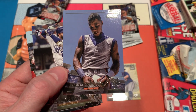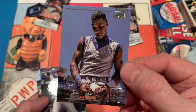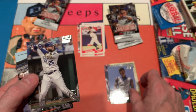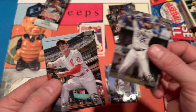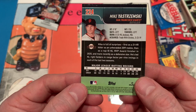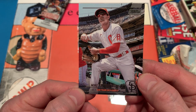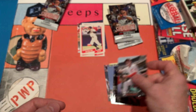We got a Darryl Strawberry. Really great shot of Darryl there, perhaps signing a baseball card. I don't know, can't quite tell. We've got an Emmanuel Rivera with the rookie logo in the upper left. Mike Yastrzemski, grandson, that is, of legendary Carl Yastrzemski, plays for the Giants, outfielder that is, and peeking out from the dugout at the top of the steps. That's pretty cool there. Great shot of Mike.